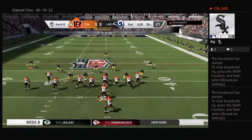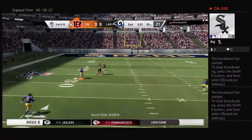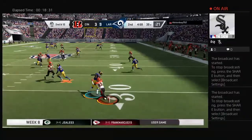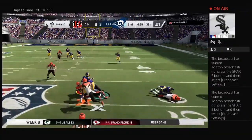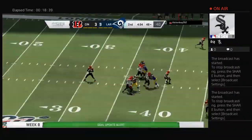To throw again. Ryan, he's going to air it out deep for Green. He rifles one that's intercepted. John Johnson with the INT. And he will take this across midfield and down to the 48-yard line.